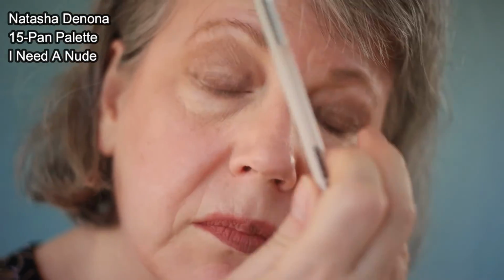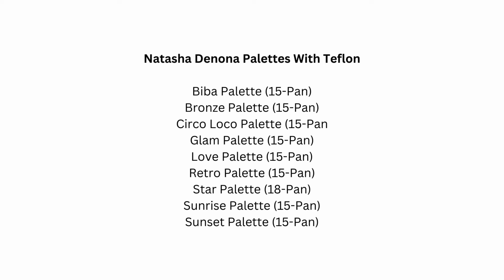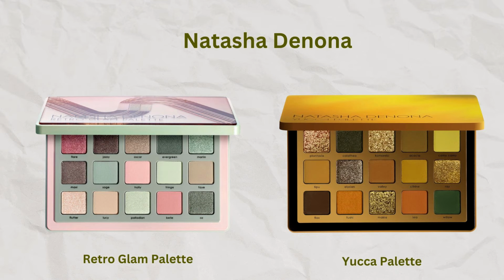So the one that I'm most interested in, I think, is the Retro Glam palette. And that one seems to be mostly mint greens with a little bit of purple in it. That seems like it's a color story that might be way out there, but I think it would be possible to use that palette to create a lot of subtle looks. And that one just has one shade in it that has aluminum powder in it. So I'm thinking that I might pick this up if I can get it on sale.